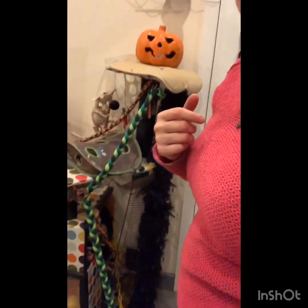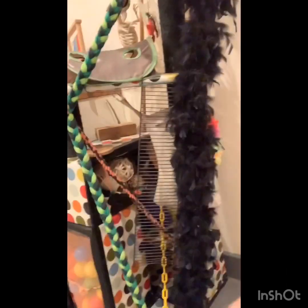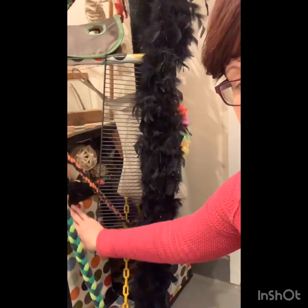Next bit I've got in here is the rats' cat tree. I've modified this quite a bit to make it more rat proof. First thing I've done is, you can see all these dots there. It was furry, so I've covered it with a PVC cloth, a white clean vinyl cloth, and that works really well because rats wee on things a lot more than cats do. At least cats should do. So this is really wipe clean.